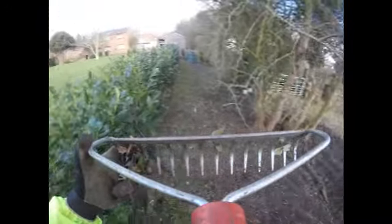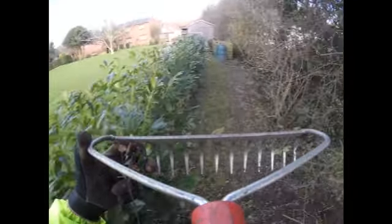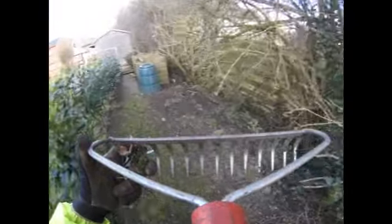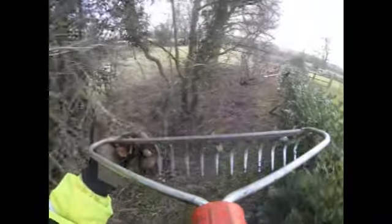So the alpacas can't get through if they have them in the field. But there's still this area here to do, which isn't half as bad as the area I've just done. So that probably continues on the next visit.